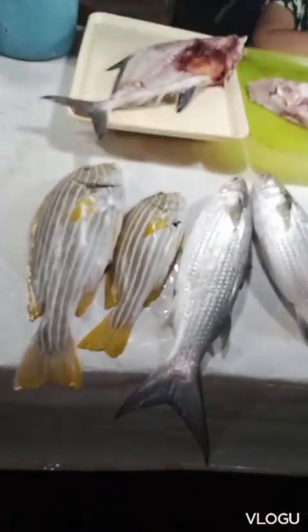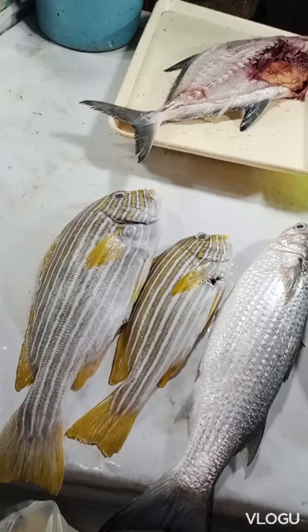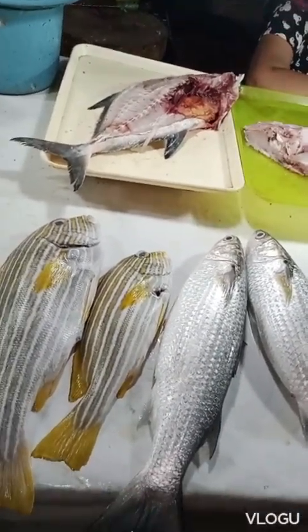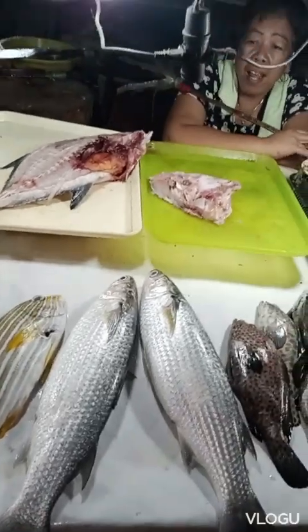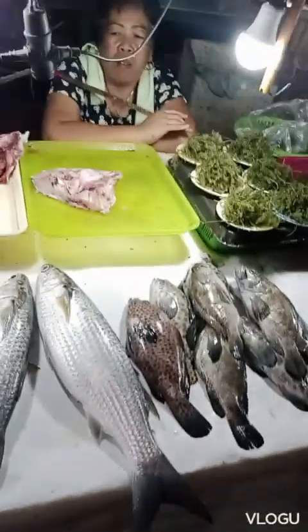Looky here. Got some weird looking fish. What's this? Lifty? What? Lifty. Lifty? Whoa. Oh, interesting. It's pretty. Oh, very pretty. It is a pretty one. Looks delicious.